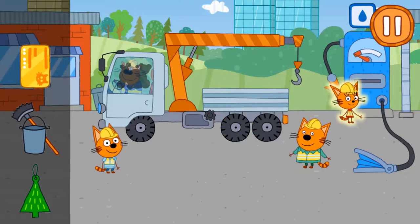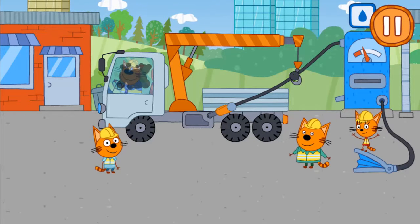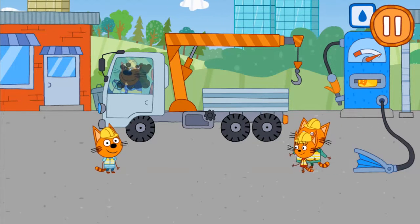Use the objects from the sidebar to fuel and service the vehicle. Drag the hose to the gas tank. Tap on the pedal for candy to fuel the vehicle. Great!